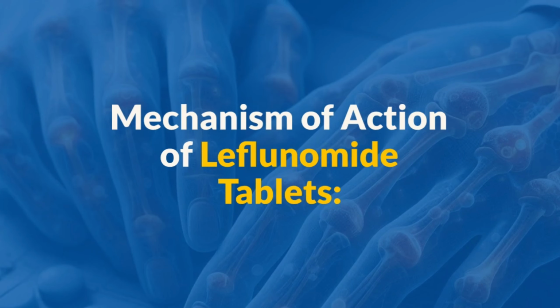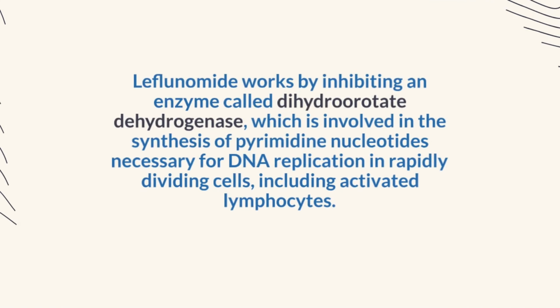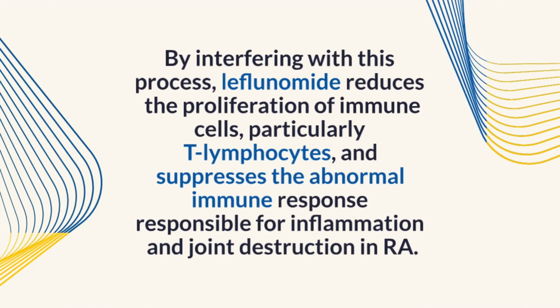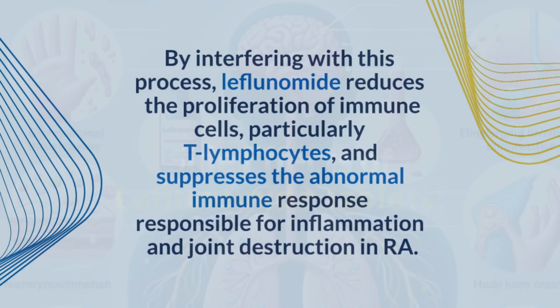Next, discuss mechanism of action of leflunomide tablets. Leflunomide works by inhibiting an enzyme called dihydroorotate dehydrogenase, which is involved in the synthesis of pyrimidine nucleotides necessary for DNA replication in rapidly dividing cells, including activated lymphocytes. By interfering with this process, leflunomide reduces the proliferation of immune cells, particularly T lymphocytes, and suppresses the abnormal immune response responsible for inflammation and joint destruction in RA.